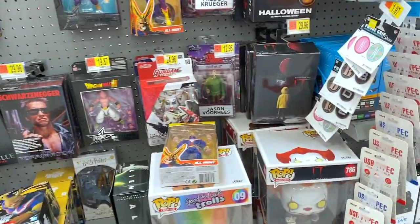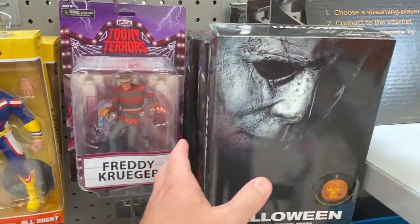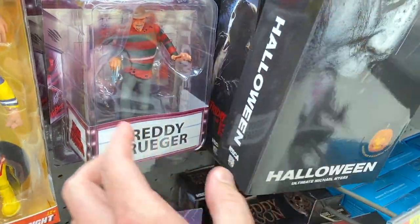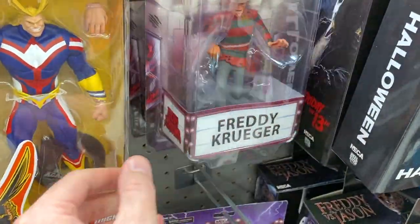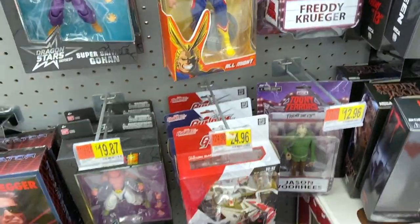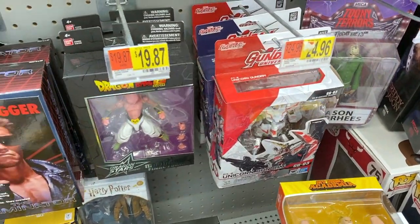All right, guys, we're going to stop here at a Walmart real fast, see what's going on inside. All right, guys, we're at the McFarlane section in Walmart. So it looks like we got some Michael Myers, Tiny Terrors, Freddy Krueger, My Hero Academia. These have been on the shelf for a while. Mr. All Might.